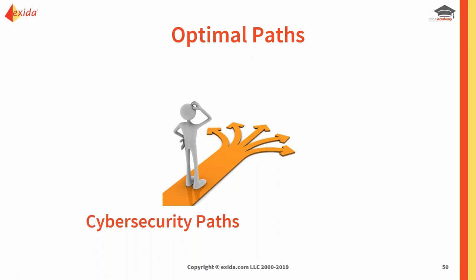And I hope everyone's finding this stuff useful, because I wish someone told me how to put all these paths together.